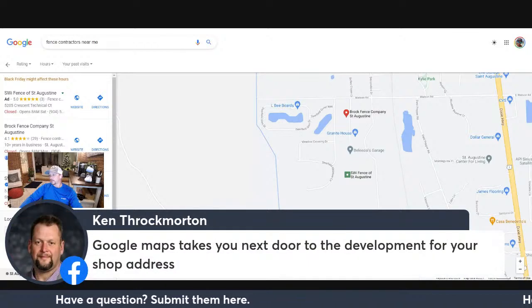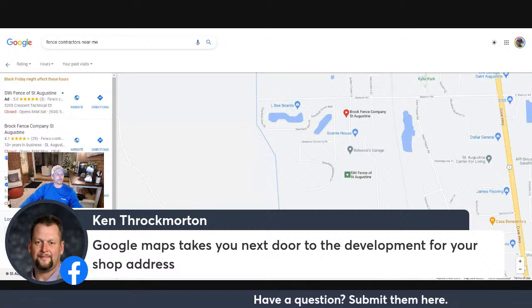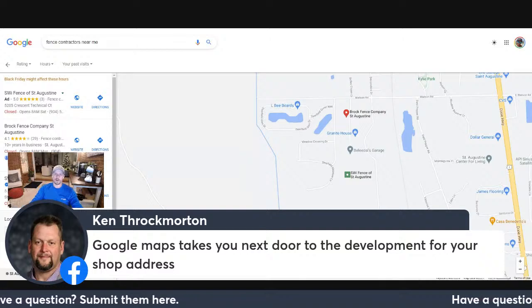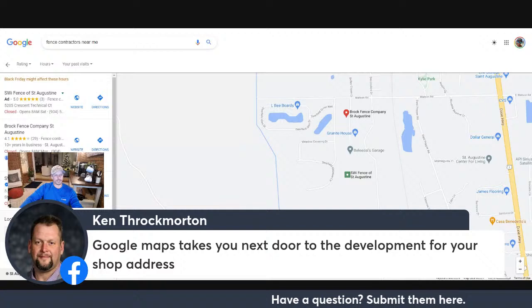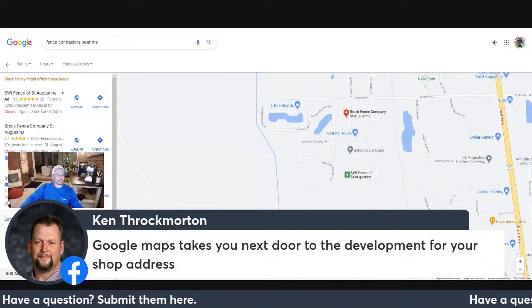And someone asks about Google Maps taking us next door to the development for the shop address, which doesn't surprise me, just because it's a brand new extension to the street. So Google's still trying to figure out what our address is. You can see that there's no road, but we are right here. And so there's no road leading to us yet on Google Maps.